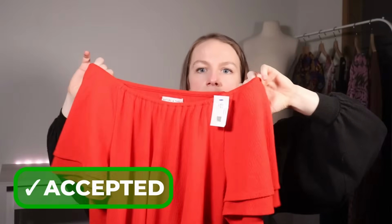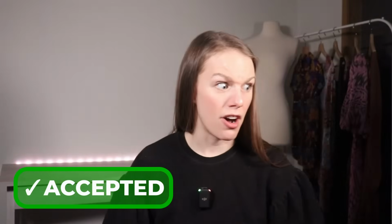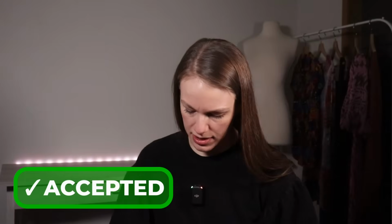Oh, good. It is made well, size medium, Texture and Thread. Midi dress with this flutter sleeve. Is it off the shoulder style? I don't know. It kind of looks like it, which again is another style that I do not pick up anymore to sell. And then I would probably sell these if they were a larger size.